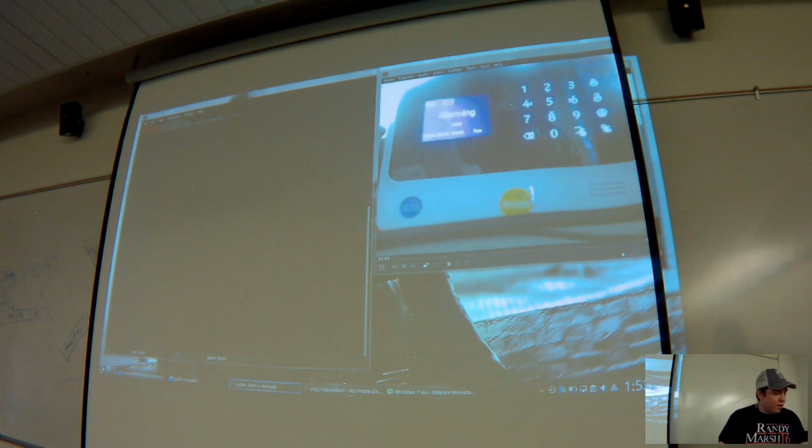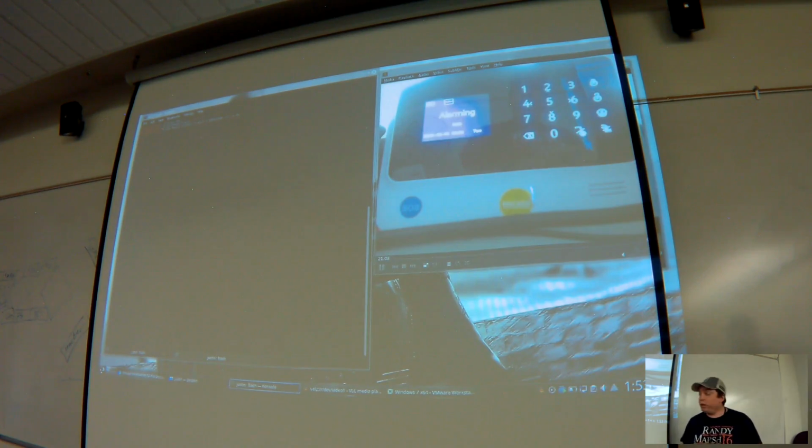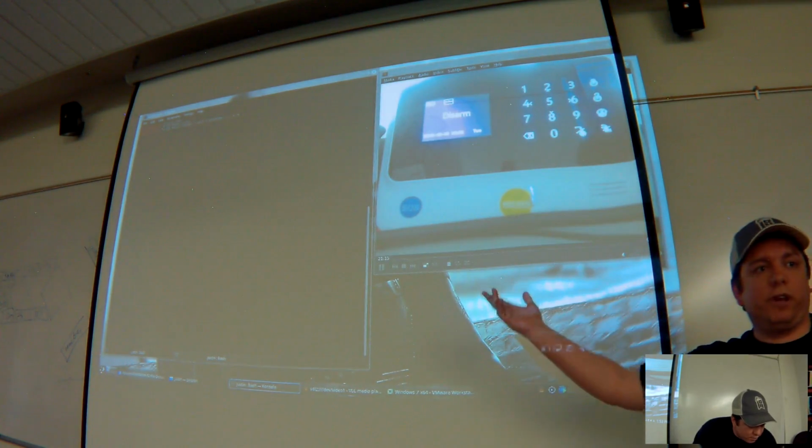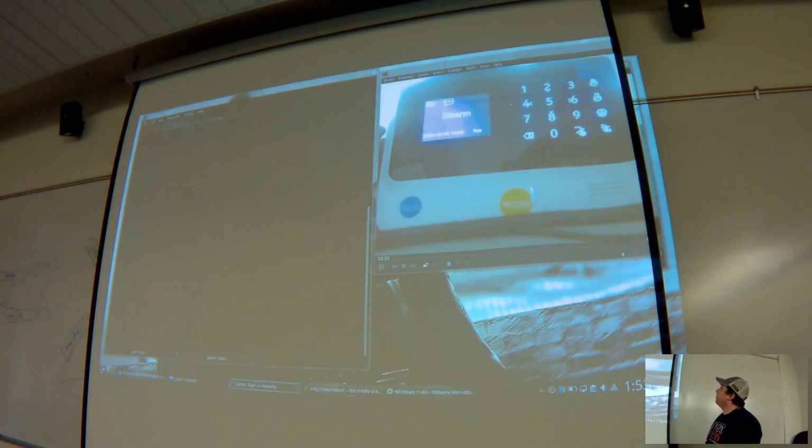All right, so the other thing is that these capture files can be treated exactly like any other file. Literally all I did there was append one file to another. So it's disarmed, it's SOS'd, alarming, and it's disarmed again. The other cool thing is the HackRF binary has a repeat function.